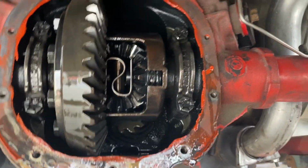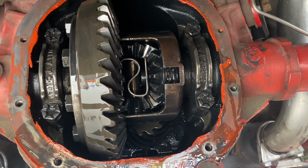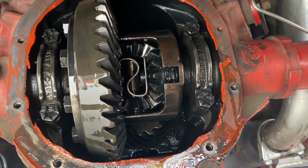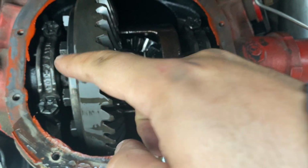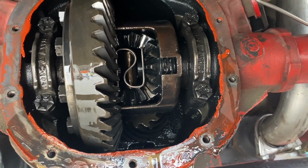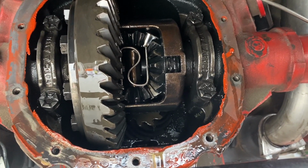All right, so for those who have not seen inside of an 8.8 rear or any rear differential, this is pretty much what you're looking at here. Big thing to note, if you are trying to tackle this for the first time on this 8.8, is these arrows on the rear housing. They should be pointing out. The last rear that I built actually had the arrows on one side facing inward and the other side facing outward.